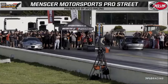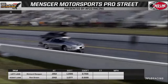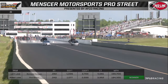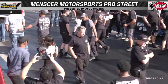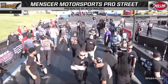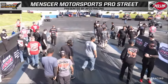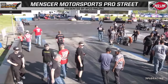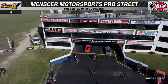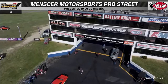Staged and ready, Richard Reagan. And right on down the Summit side goes Reagan, then Ron Green. How about a 3.95, 194 miles an hour, and Ron Green makes his best run of the weekend here in the opening round of competition. 4.06 at 190 is the speed for the Rutledge, Tennessee Ford of Richard Reagan. But Ron Green is moving on in a big way, by 0.2 of a second. Ron Green laying down his quickest run there.